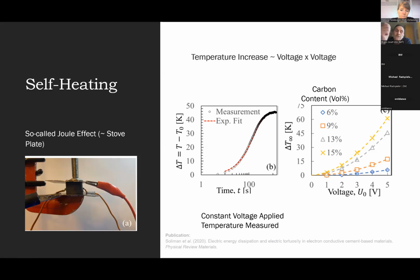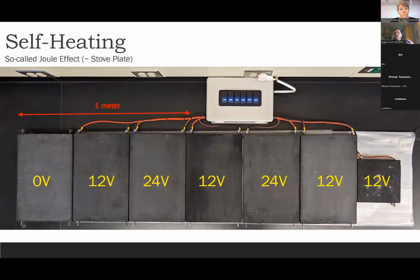voltage, meaning if you go from 1 volt to 2 volts, you get 4 times higher heat generation and thus higher temperature. So you can do this with a very simple experiment, putting a sample, as I show here on the left side, between 2 conductive papers, and you measure the temperature inside. But this also becomes scalable to a pavement structure.